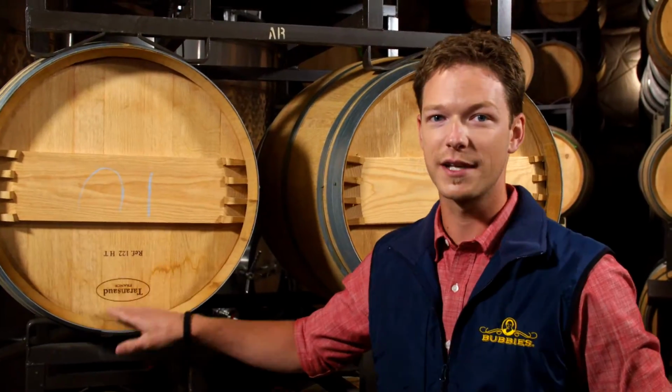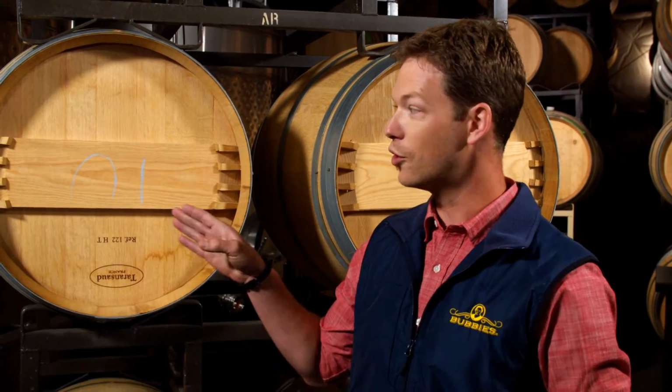Inside these barrels is another really interesting thing. They're fire toasted, which means that if you looked inside the barrel, you'd see almost a char, not quite the char that you get out of a whiskey barrel, but it's really deeply toasted, and that toast gives a lot of great nuance to the wine in flavor and body and aroma and color.